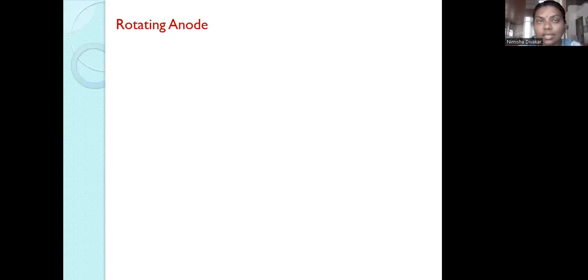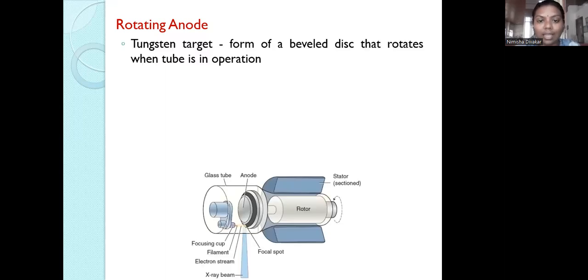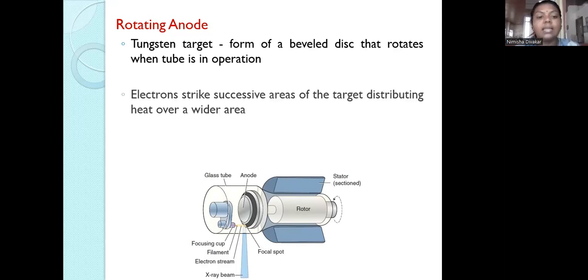So we already discussed stationary anode. Now what are rotating anodes? In rotating anodes, the tungsten target is in the form of a bevel disc that rotates when the tube is in operation. That is, the electron strikes successive areas of the target, distributing the heat over a wider area. Rather than a particular point, the anode continuously rotates, and every time the electron strikes a successive area rather than a single point. And it has a focal track rather than a focal spot.